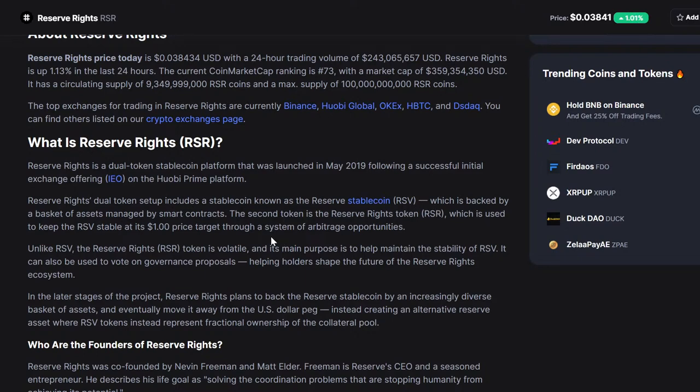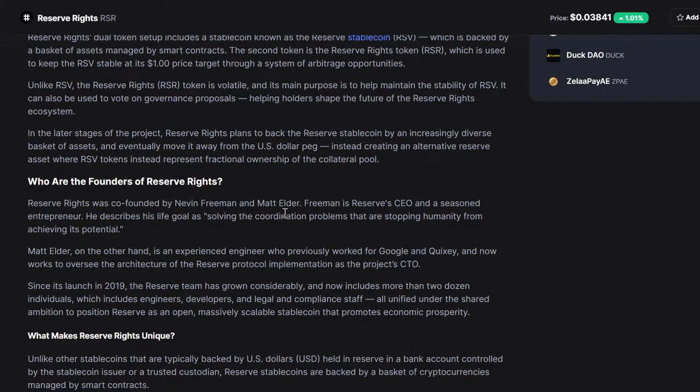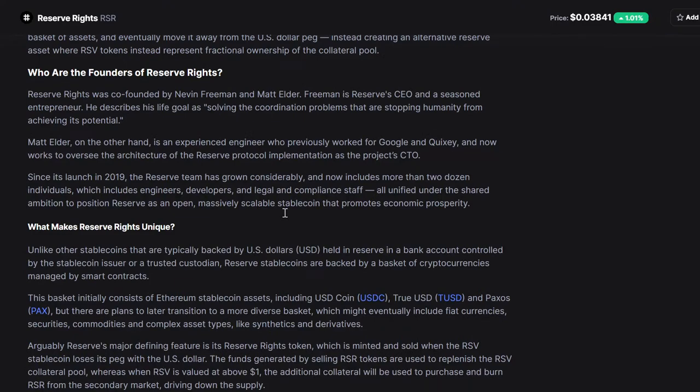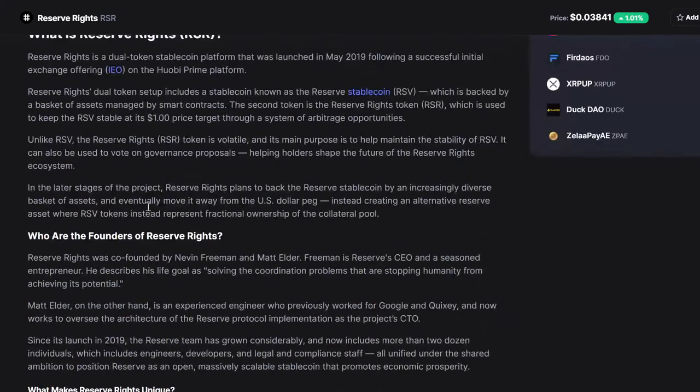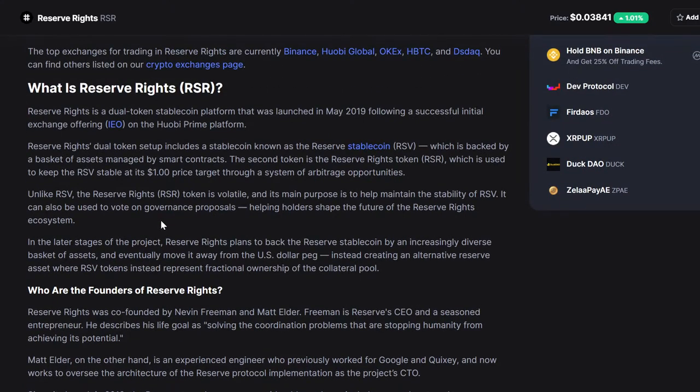It's a stablecoin, another stablecoin asset. I haven't read up enough on RSR. I was trying to remember if there was something specific about it. Okay, hold on. It's a dual-token setup stablecoin, backed by a basket of assets. So it's another basket stablecoin, with the second token used to keep RSR stable.